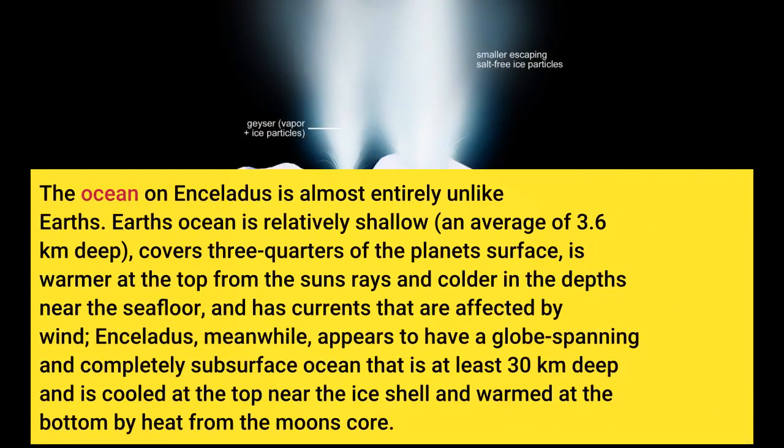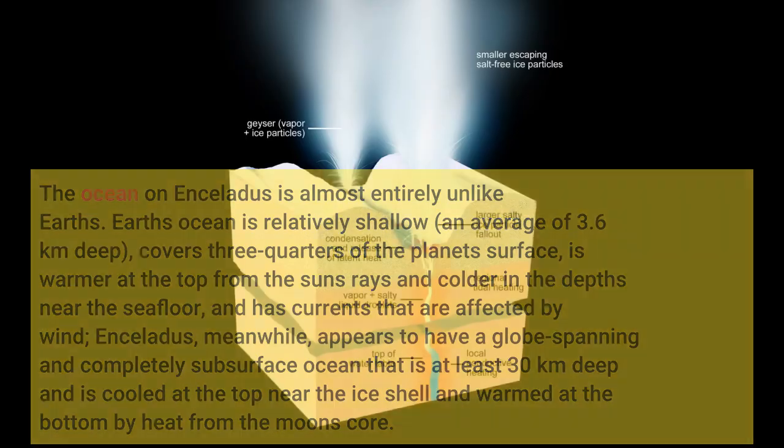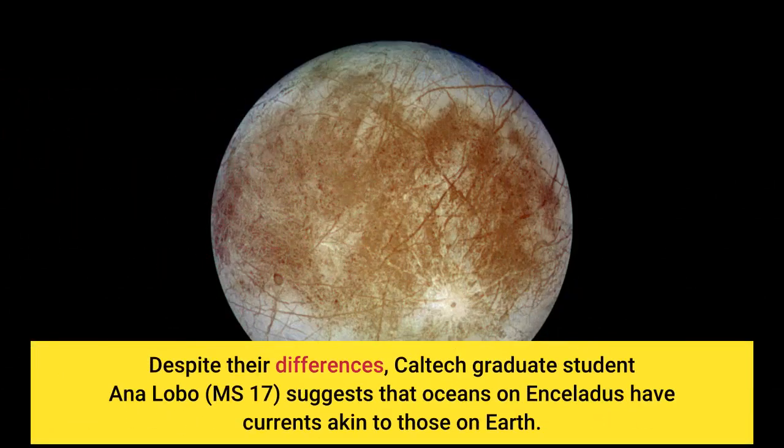The ocean on Enceladus is almost entirely unlike Earth's. Earth's ocean is relatively shallow, an average of 3.6 km deep, covers 3/4 of the planet's surface, is warmer at the top from the sun's rays and colder in the depths near the seafloor, and has currents that are affected by wind. Despite their differences, Caltech graduate student Anna Lobo, MS '17, suggests that oceans on Enceladus have currents akin to those on Earth.